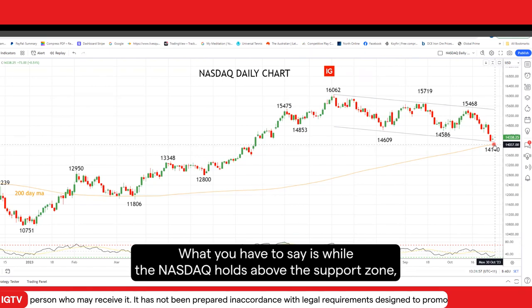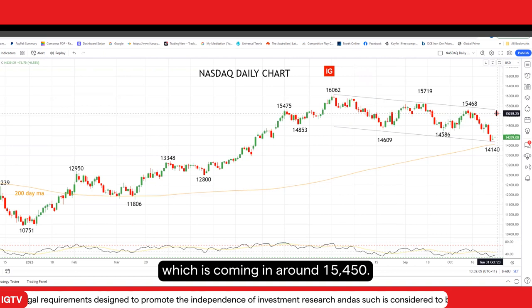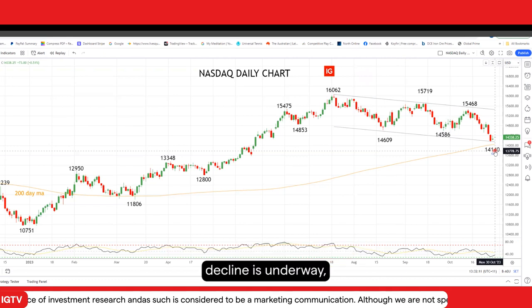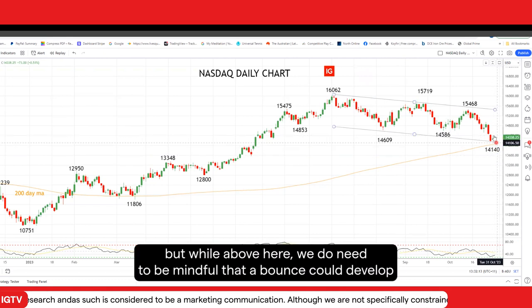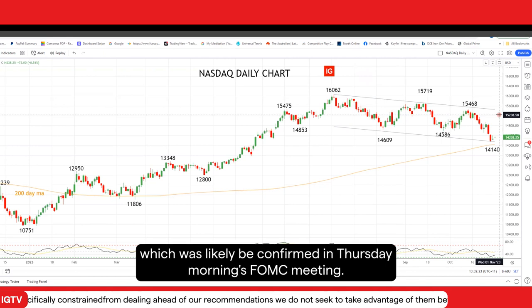What you have to say is while the NASDAQ holds above this support zone, it could rebound up towards the top of this trend channel, which is coming in around 15,450. If it were to break below here, then you would say that a deeper decline is underway. But while above here, we do need to be mindful that a bounce could develop in the coming sessions, partly due to that Fed pivot, which I've spoken about, which will likely be confirmed in Thursday morning's FOMC meeting.